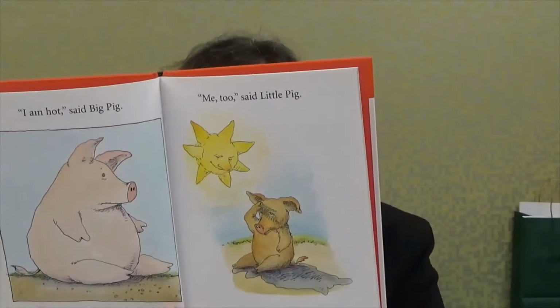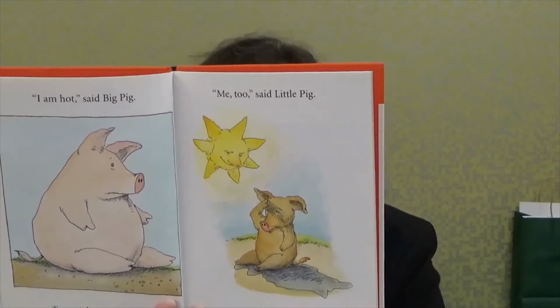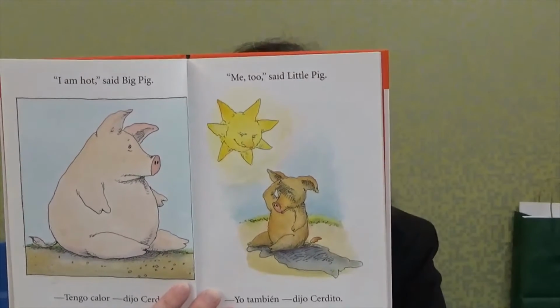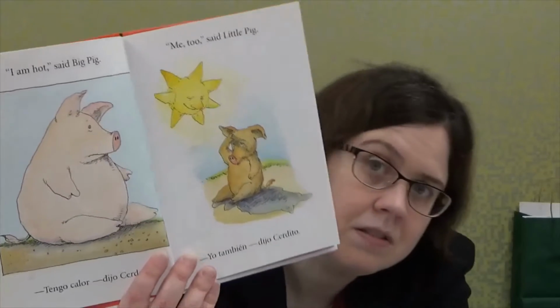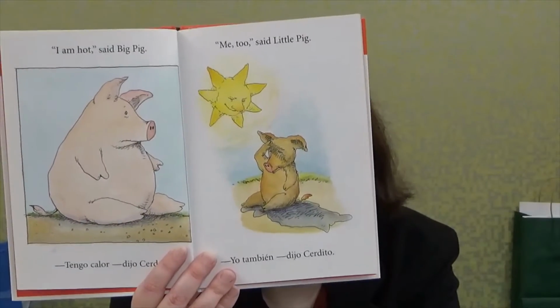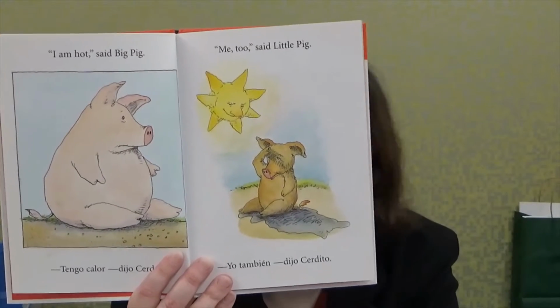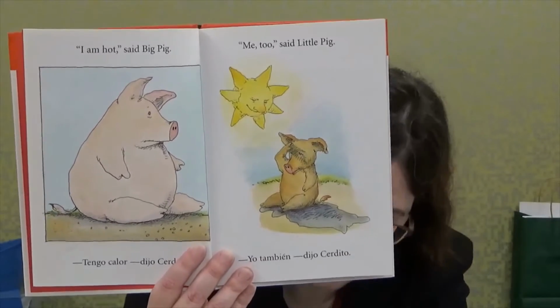So they're both very hot. What's a good way to cool off when you're hot? Because it's summer and the sun is out. What do you think the pigs will do? Should we turn the page to find out?